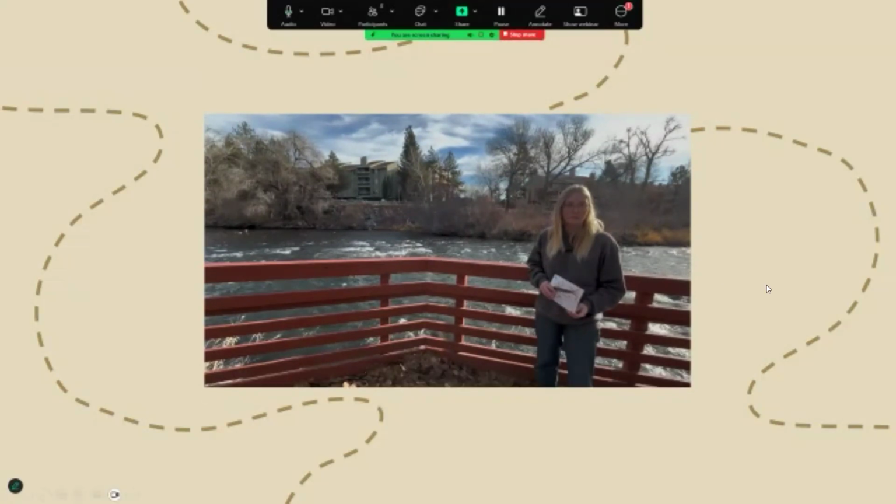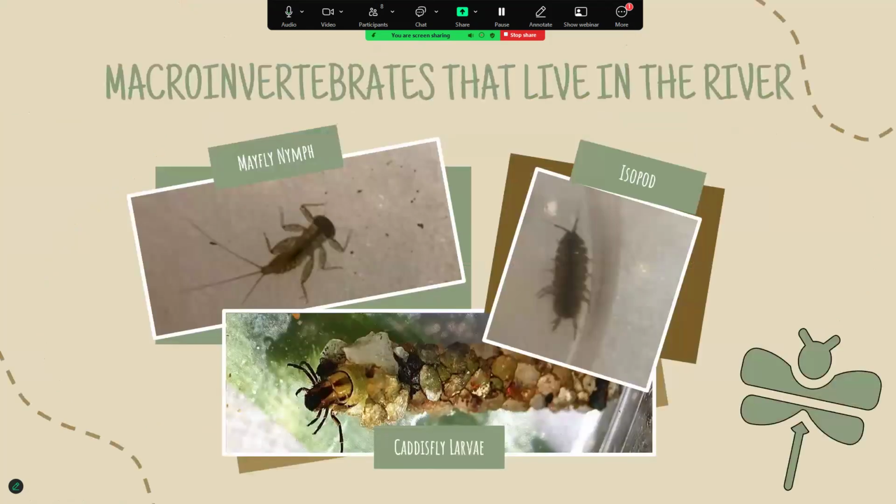And again, the river habitat being better for our trout, the pond habitat might be better for other species of animals that aren't so reliant on that form of oxygen. Now, these are some of those macroinvertebrates that she was just talking about, a little bit close up of what those look like.